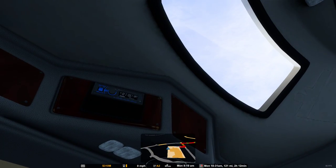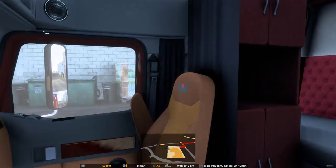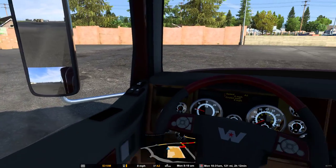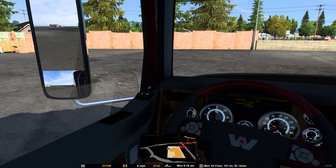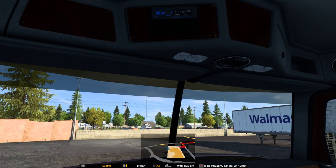I do like the interior. I like the color. I like the inside. I don't really call that a legendary sleeper, but I mean, you know, each his own. I don't even know if it has... Okay, it does have roll down windows. So let's go on road.